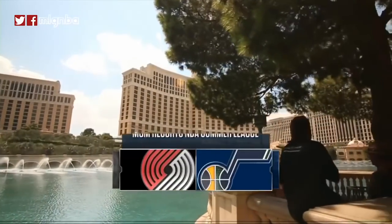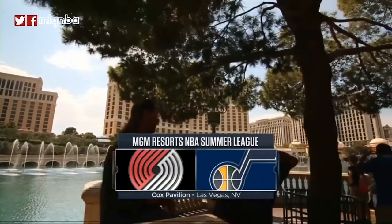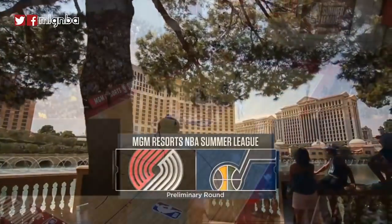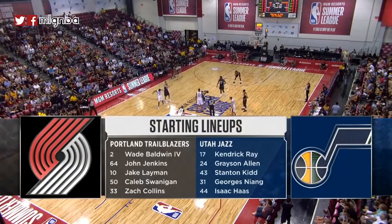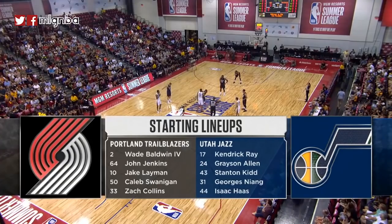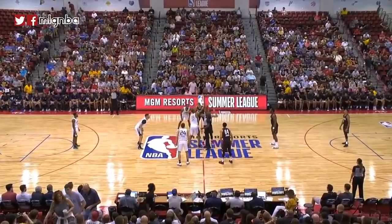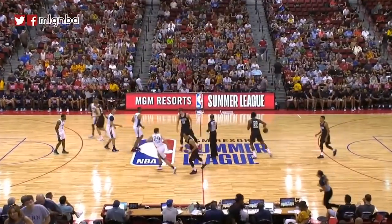Invitational, it is a full slate, 30 teams, 82 games. Portland Trailblazers, the lineups for Game 1 here on Day 2 at Cox Pavilion, going up against Zach Collins, who really came on strong towards the end of last season for this play challenge.